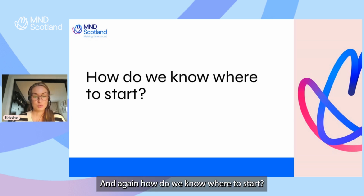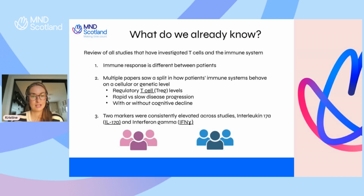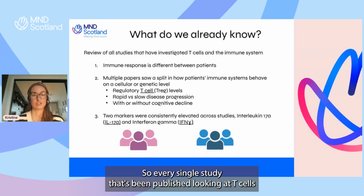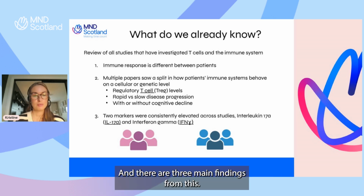And again, how do we know where to start? Because T cells, there's still lots of different types of T cells and lots of proteins involved in these processes. So the first thing I did was a literature review of everything we know so far. So I looked at every single study that's been published looking at T cells and the immune system in motor neuron disease. And there were 3 main findings from this.